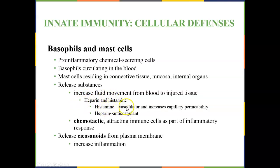Histamine is your vasodilator and it increases capillary permeability. So it's going to cause or stimulate an inflammatory response. And then heparin is an anticoagulant so that fluids move faster and don't stop moving. They kind of become more slippery in a sense. And so fluids can move faster, easier to that site.